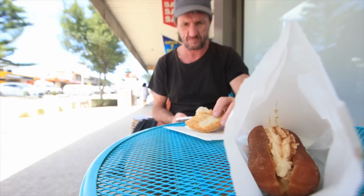Beef and Guinness. It's good? Pies are good.